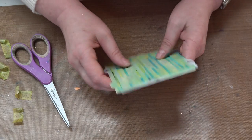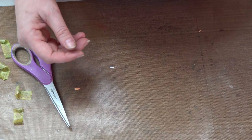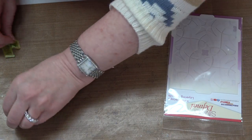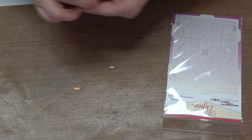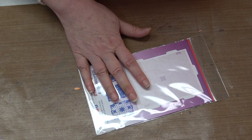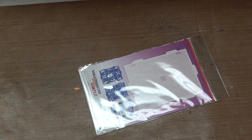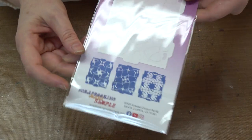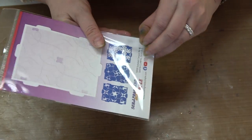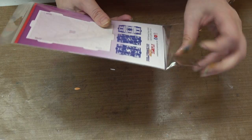Okay, so we played with this one. I'm going to put this one aside for right now. Then we're going to move to the next stencil, and I'm going to do the same thing. I'm going to do easy peasy, and then with this one, we are going to get progressively harder. So same thing, three stencils makes a completed image. You can use them independently of each other.